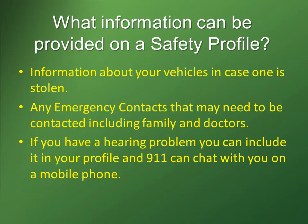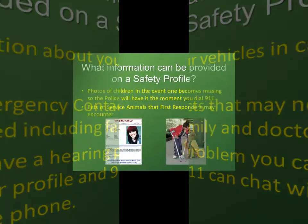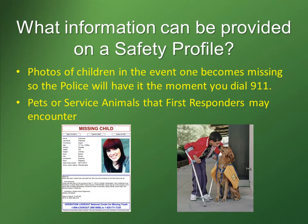Information about your vehicles in case one is stolen, any emergency contacts that may need to be contacted, including family and doctors. If you have a hearing problem, you can also include that on your profile, and 911 can chat with you using a mobile phone. You can also include photos of your children in the event one becomes missing, so the police will have it the moment you dial 911. You can also include information on pets or service animals that first responders may encounter.